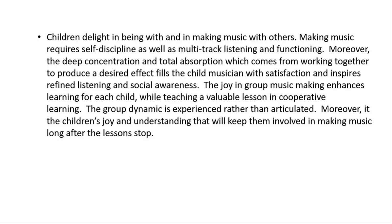Here's the longer one. Children delight in being with and in making music with others. This goes without saying, and I think the reason why you've been hanging around with me is because you're seeing this in the classroom every week. Making music requires self-discipline. That means remembering to bring their books, remembering to do their home assignments, remembering to practice every day, as well as multi-track listening and functioning. All right, so they have to be able to listen, they have to be able to do what I say, they have to be able to copy that pattern onto the piano. There's a lot going on.